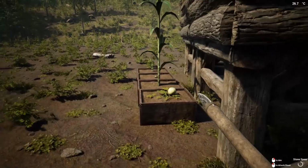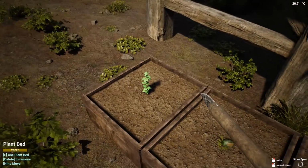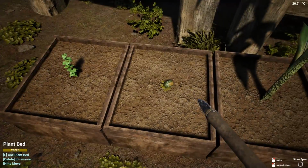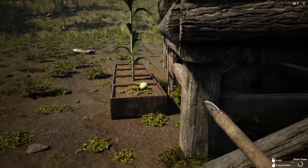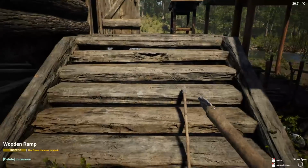Oh, I forgot to turn these things. Oh, I wonder if I get the seed back. I doubt it. Alright, well, I'll do that next time, because that's going to drive me crazy and probably a whole lot of other people.